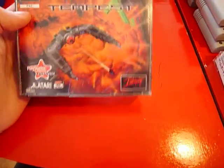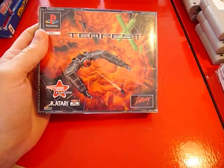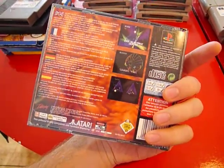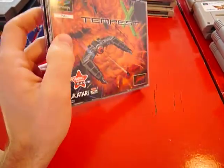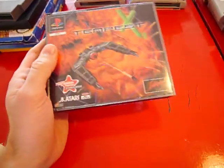For 2 euros I picked up Tempest X3 for the Ps1. The Tempest 2000 for Atari Jaguar is a well-known title that's supposed to be a really good game, and I've never played the Tempest series, so I'm quite happy to be able to play that on the Ps1.